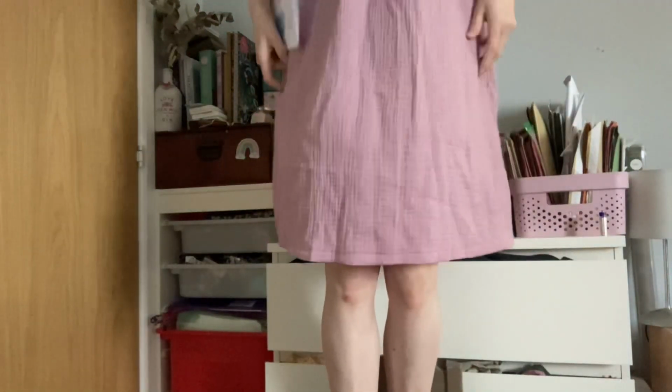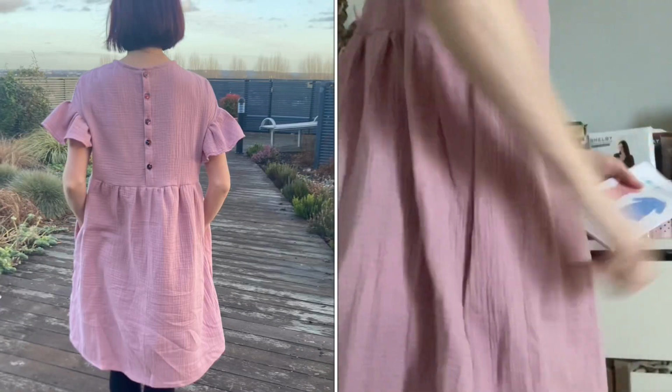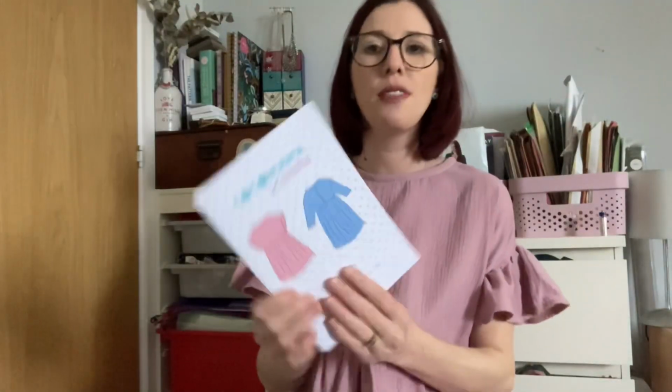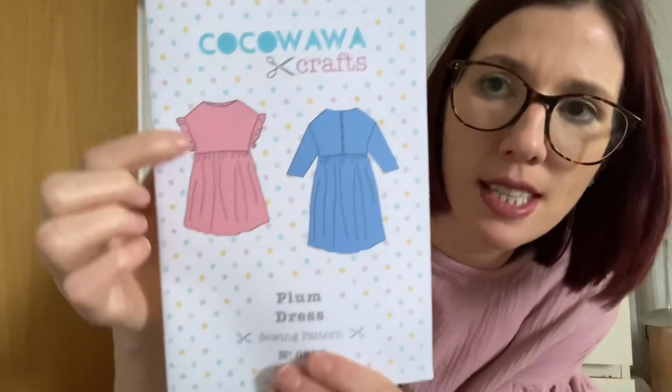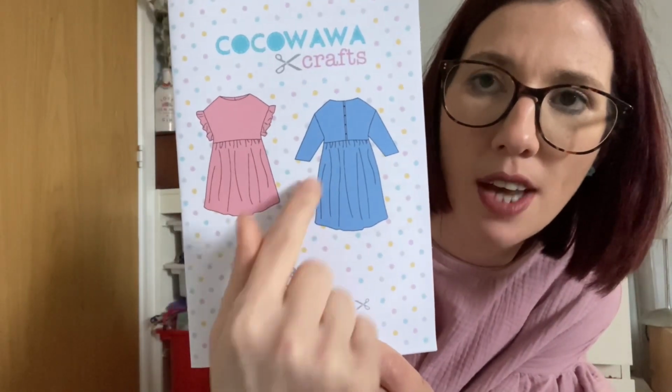And then if I stand up, you'll be able to see the length on me. So it stops just at my knee. It's really, really roomy. It's meant to be roomy, and it's meant to be a really relaxed fit as well. So these are the line drawings. So this is the mini length with the gathered skirt, and this is the midi length with the longer skirt, and it's gathered.